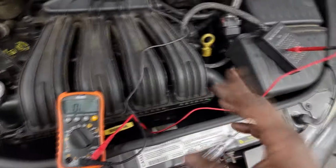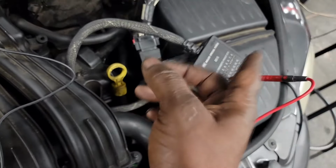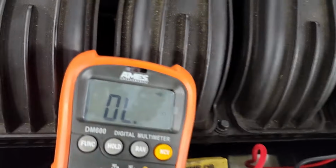Y'all stay tuned. Alrighty guys, let's continue. Okay, remember what we're doing, and I highly suggest you do a load test. I'm just doing a simple continuity test. Remember our pins, number 9 and number 10. I'm on number 10 now. That goes to coil number 2. All right, so I got one end stabbed in the pin 10. Y'all hear that bell?